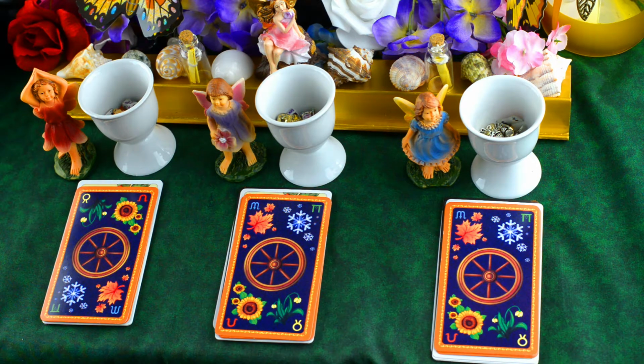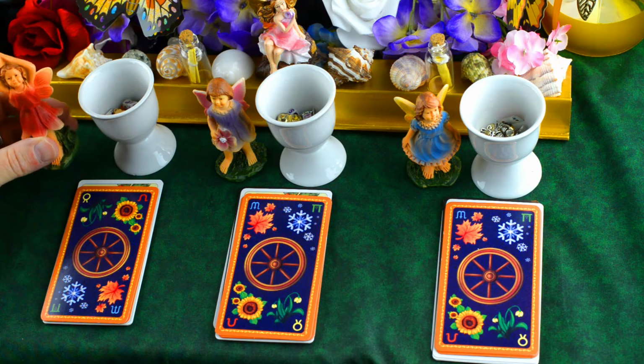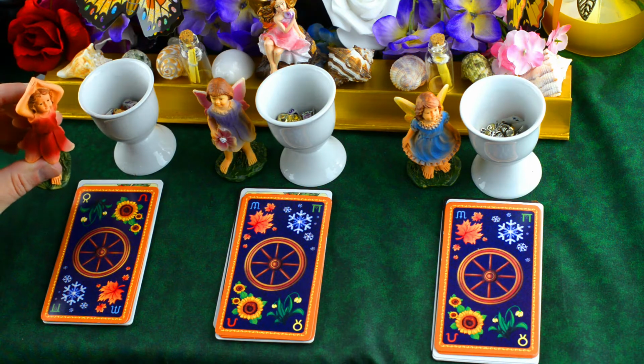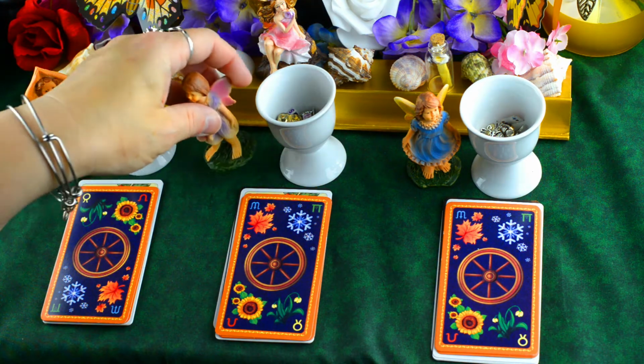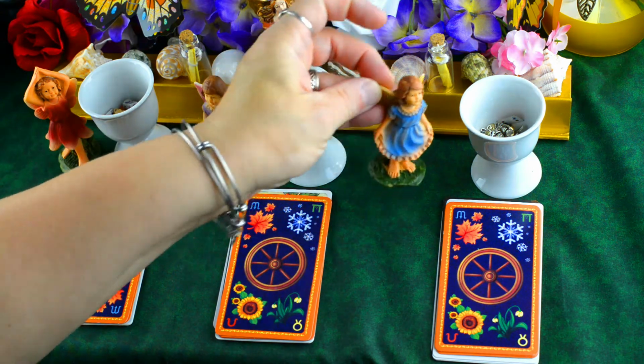To go along with each pile here, because it's getting ready to be spring and being all happy and cheerful, I kind of picked some fairies to go with each pile. So the first one here has a fairy with a red dress. The second one has the fairy with a flower in her hand. And the third one has the blue dress fairy that looks like she's getting ready to curtsy.